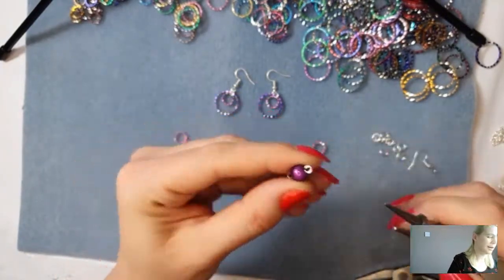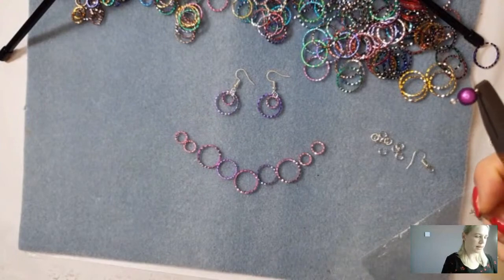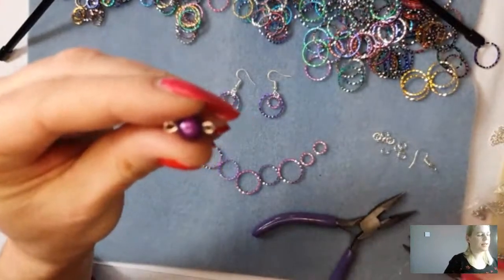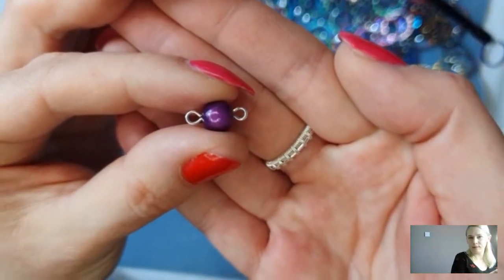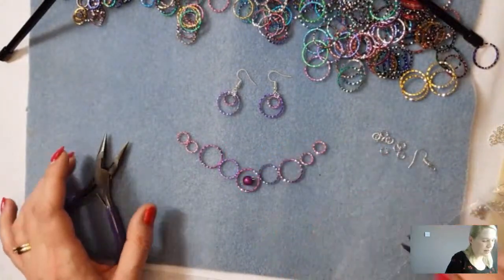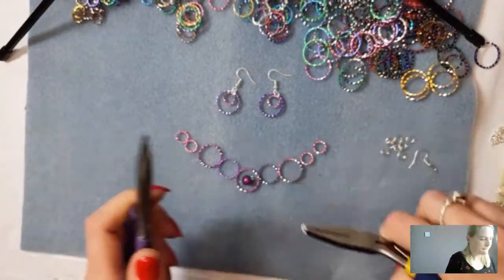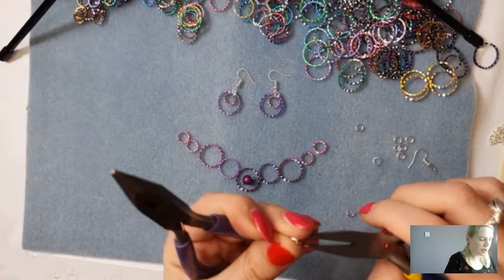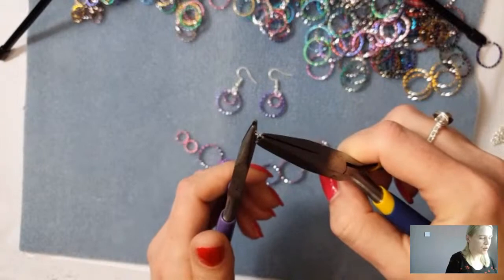And make that back into a little loop. And then I'm just going to give it a little twist, so those loops will then fit and sit the same direction. There you go. And now I'm going to add that into the middle as I add my jump rings. So again, I'm just going to open up a few of my jump rings. I like to open them up in advance, really. I find it just speeds up the process. I can just pick them up as I go when I'm working.